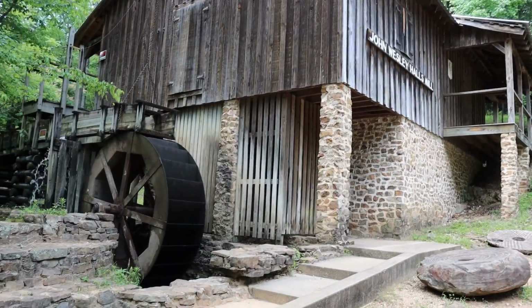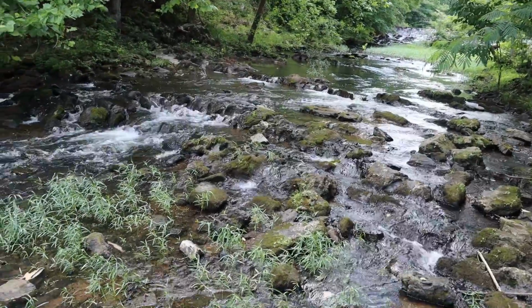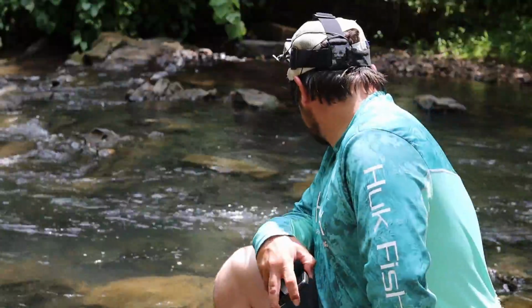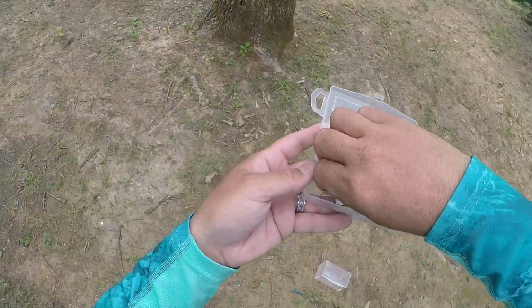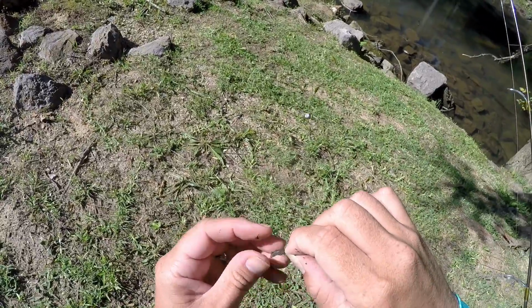But when I hear a bunch of history about creek-powered mills in a lovely park setting, all I gotta wonder is, you know, what's in this water? And we're gonna start the day off with a good old number 18 hook on a Carolina rig.